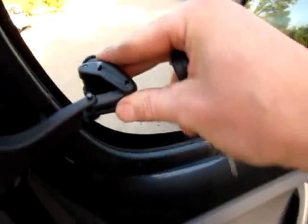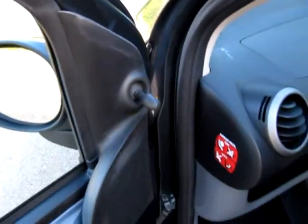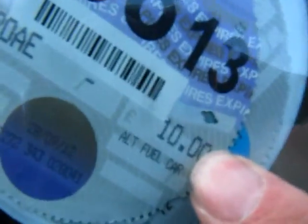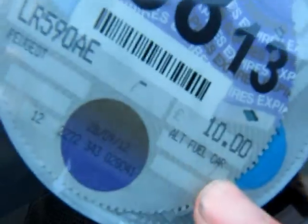Same manual windows in the rear. It's basically a little pop-out feature in the rear of these, but it does have remote central locking. Looking in the front, so the two electric windows in the front and manually adjustable wing mirrors. So these run really well on LPG, so I've just taxed it for the customer as well. Dizzy heights of just £10 a year, and we've changed the taxation class to alternative fuel vehicle.